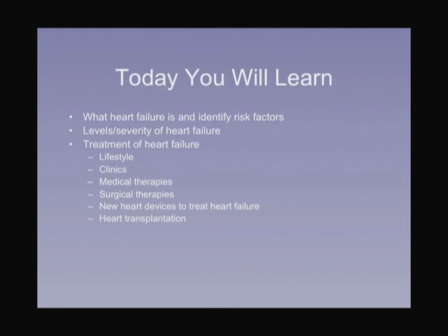That includes lifestyle modifications, the benefits of a dedicated heart failure clinic in the management of especially patients with advanced heart failure, medical therapies, surgical therapies, and new devices to treat heart failure, as well as a discussion a little bit about heart transplantation and the indications for heart transplant. And then we'll leave time for questions and answers at the end.